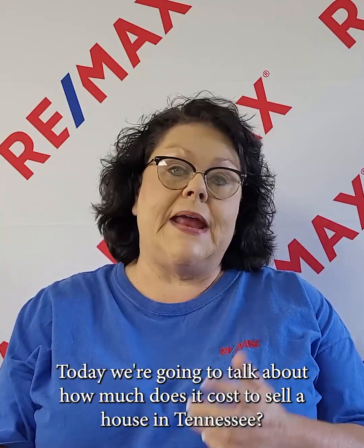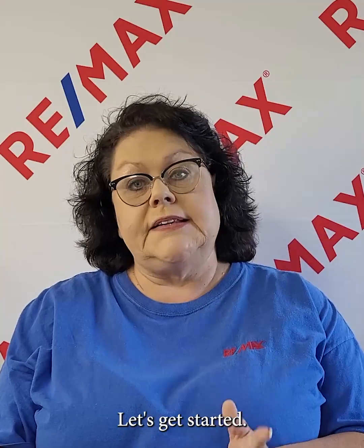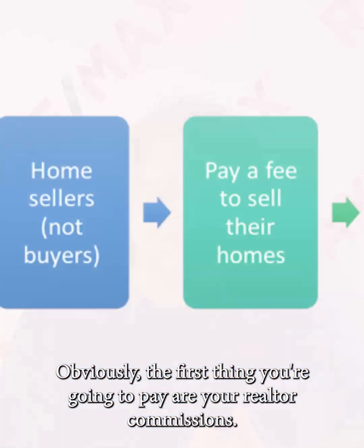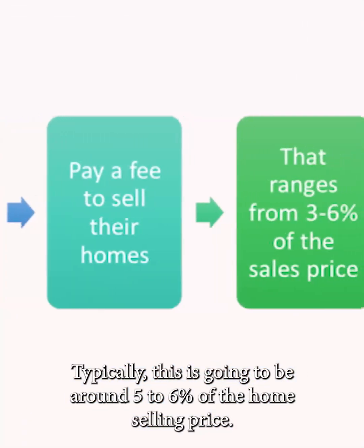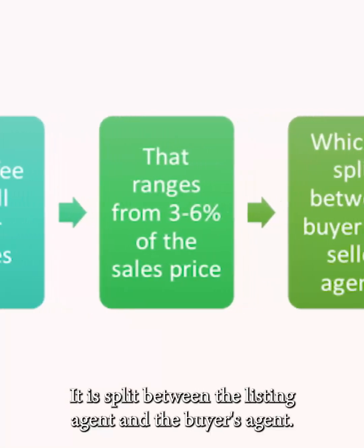Today we're going to talk about how much it costs to sell a house in Tennessee. Let's get started. Obviously, the first thing you're going to pay is your realtor commissions. Typically, this is going to be around 5 to 6% of the home selling price. It is split between the listing agent and the buyer's agent.